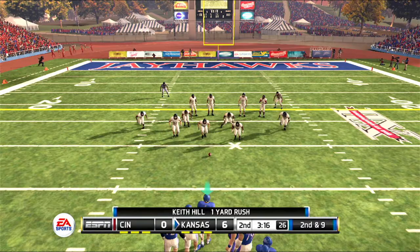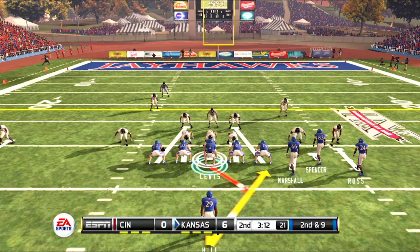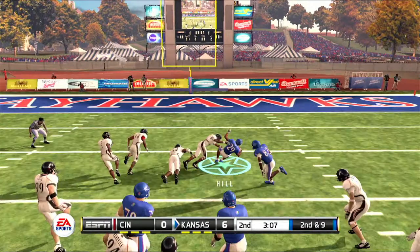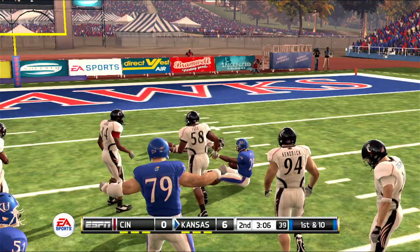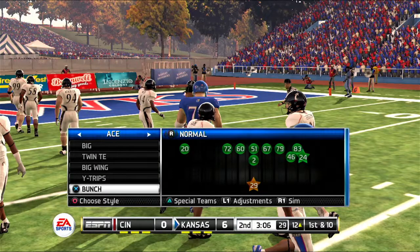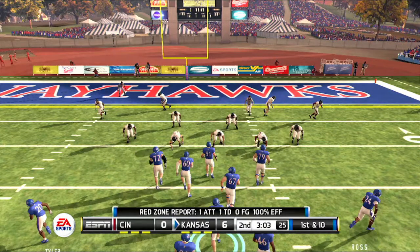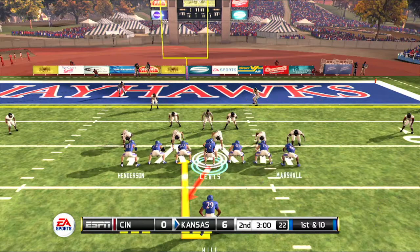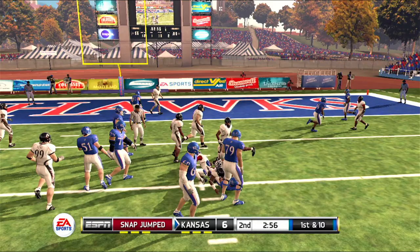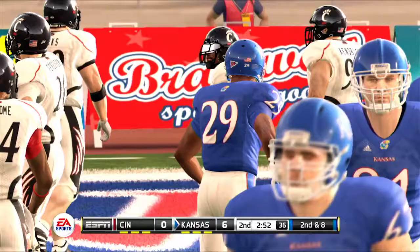From the 31-yard line, it's second down. And he's tackled at the 12. From the 12-yard line, it's first down. And down he goes at the 9-yard line. Hill gets 3 yards on the carry. That makes it second and eight.